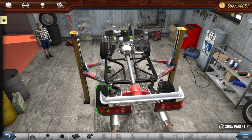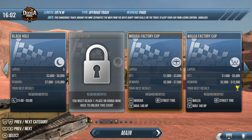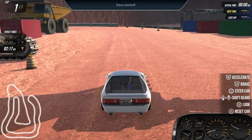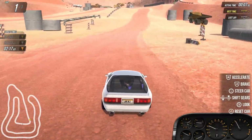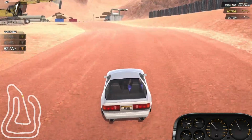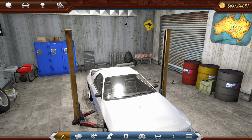Okay, we're going to actually take it to the practice time trial this time instead of embarrassing ourselves in front of all the other racers. We're just going to do a time trial. Black hole. Let's do time trial. There we go. Doubt if I'm even going to do it. Yeah, I'll risk $500 though. Oh dear. Yeah, I don't think this is going to even be worth it here. Let's go ahead and stop the race. Continue. Yeah, this is most embarrassing right here.